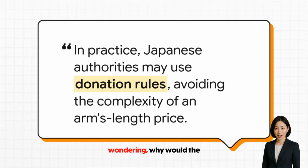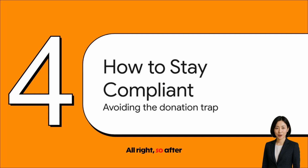So you might be wondering, why would the tax authorities even bother with this rule when they have transfer pricing? Well, think about it. It's just easier for them. They don't have to go through super complex analysis to calculate a fair arm's length price. All they have to do is prove one simple thing. A benefit was provided, and nobody paid for it. For small and medium-sized companies in particular, this is a much more common way to get challenged than a full-blown TP audit.